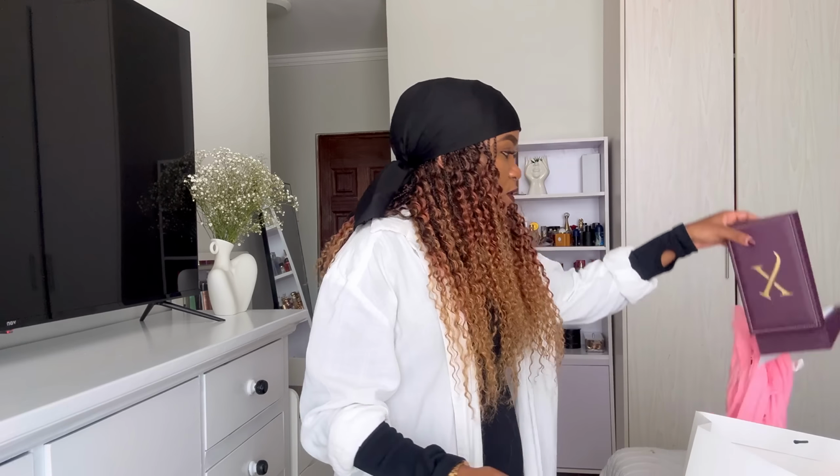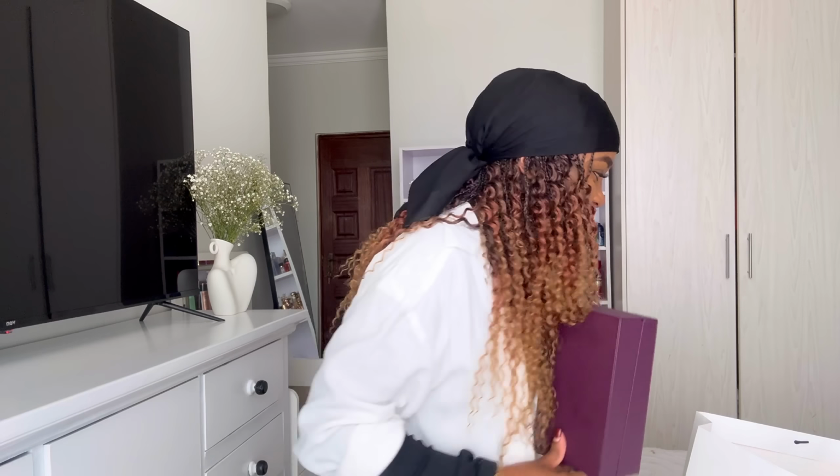My scent of the day, of course, I was going to wear this. Are you surprised? Because I'm not. It's here. I'm wearing Zajov, the Aden Overdose.